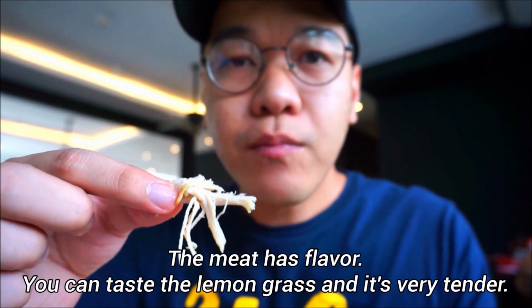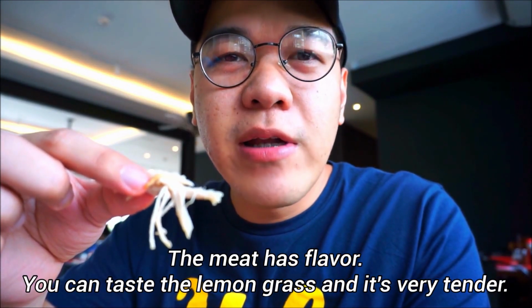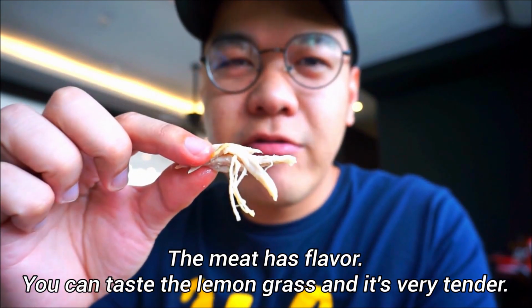Yung laman, meron naman siyang flavor kahit paano. Ibabaw yung lasa ng tanglad at very tender. Really good.